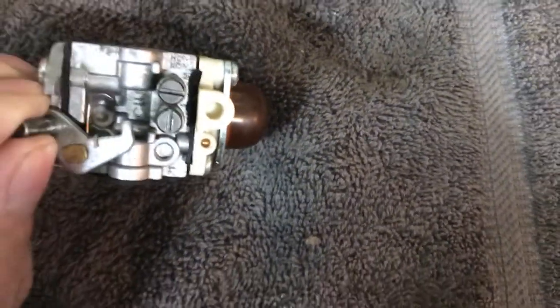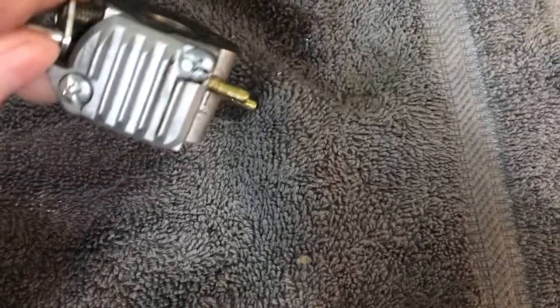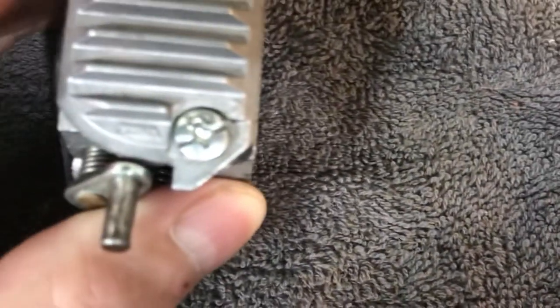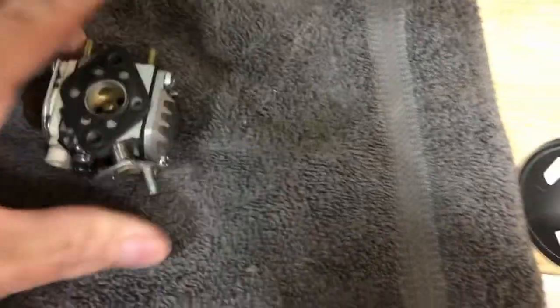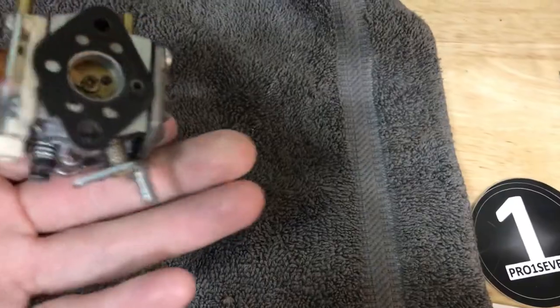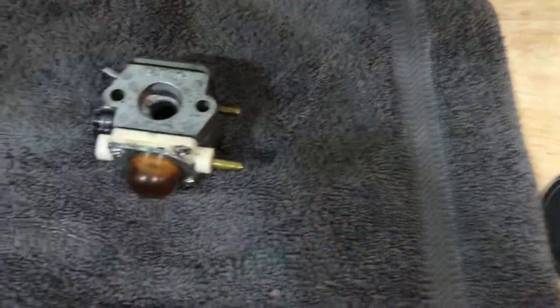Yeah, it says Hong Kong is the only other marking on it, right there. Nothing anywhere else. Oh wait, there's another number. What does that say? I can't even read that. All it says is Zama. I don't know if that's any help. Anyway, if any of you guys have any idea of where I should look to find one, I'd appreciate it.